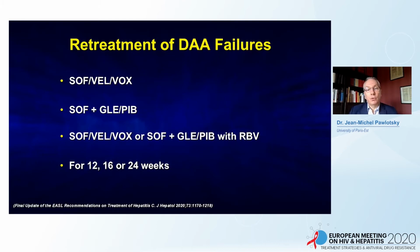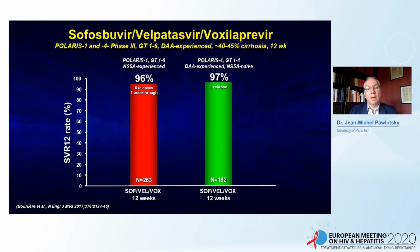They include the triple combination of sofosbuvir, velpatasvir and voxilaprevir, the triple combination of sofosbuvir plus glecaprevir and pibrentasvir, Sovelvox or Sof plus glecaprevir pibrentasvir with ribavirin, and it's also possible to extend treatment duration of the triple combination with or without ribavirin from 12 to 16 or 24 weeks in very difficult to cure patients. And we know that these retreatment regimens are very efficacious.